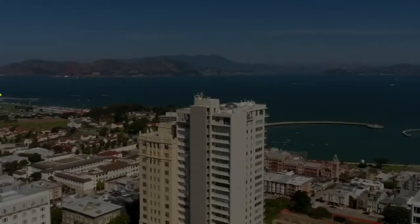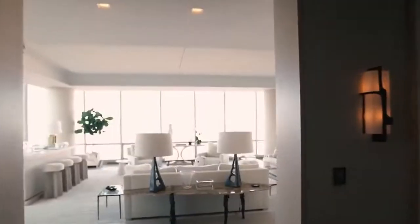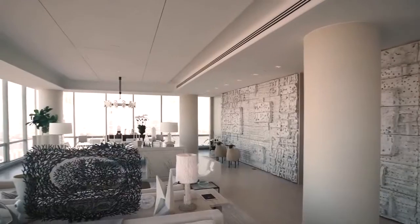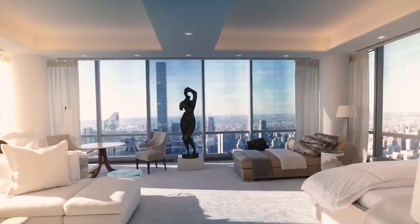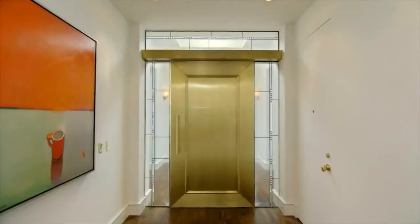Number 8. The San Francisco Eco-Friendly Mansion. Now that people are constantly looking for ways to make a positive impact on their environment, it makes sense that a house on our list is not only expensive, but also eco-friendly. We're talking about this $40 million house in San Francisco's Billionaire Row.